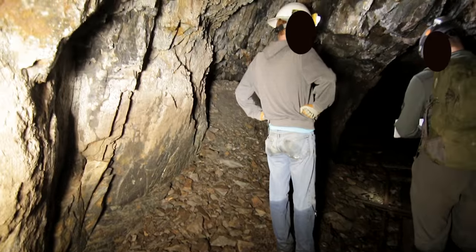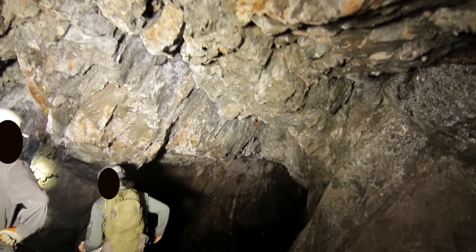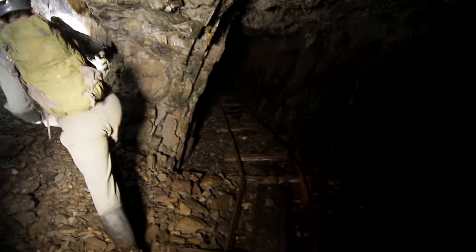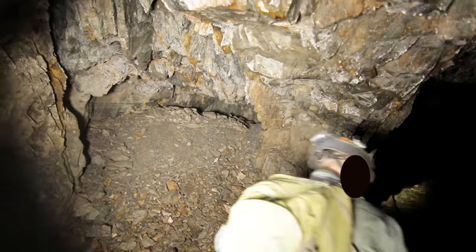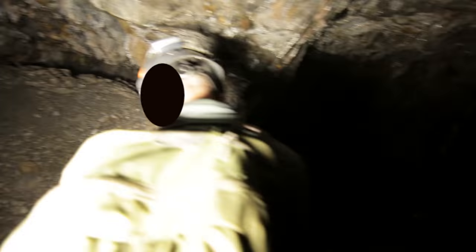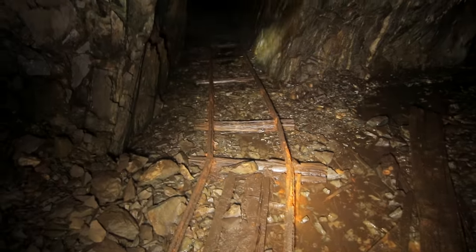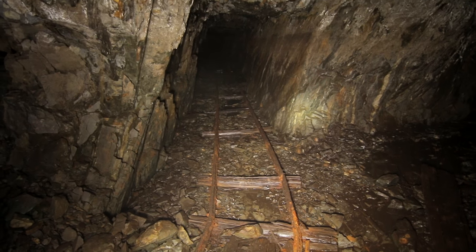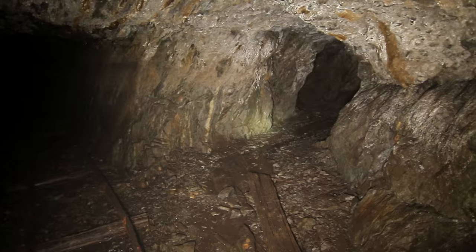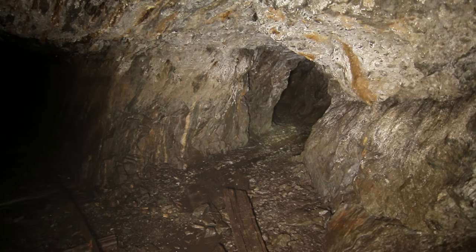And we've got, wow. That's nothing up in there. Kind of a little offshoot that's been backfilled there. And here is the ore cart tracks heading off into the distance. So we'll say that's the continuation of the main haulage tunnel, and we have an offshoot to the right. We got some branching going on in here.